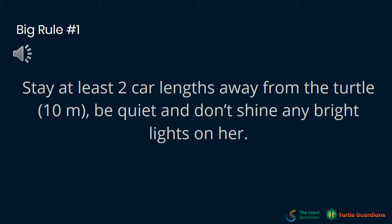Number 1 big rule, when your turtle is nesting, you're staying at least 2 car lengths away from the turtle. And you want to be quiet. You don't want to shine any bright lights on her. You don't want to startle her. And when you're parking, you're going to stay at least 5 car lengths away from her. So once you're out on the ground, you can approach her to up to 2 car lengths. But when you're parking and you're in the car, keep that car, I would say, at least 5 car lengths away.